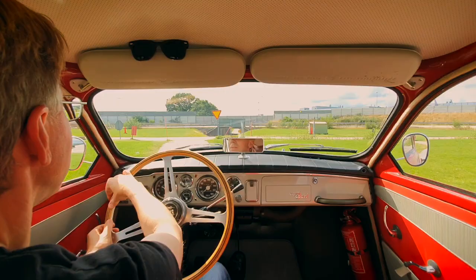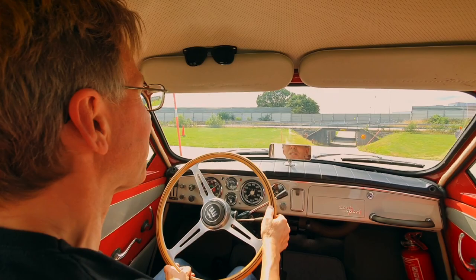Now to be able to make some better bypass sequences, we're going to take this car into the old Saab test track. We'll see. Just a minute. So this is historic ground. The old little Saab test track.